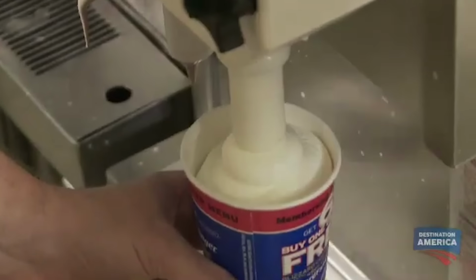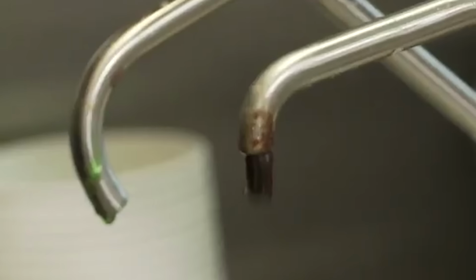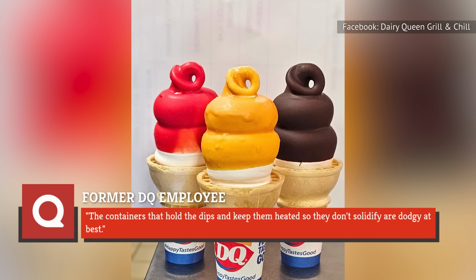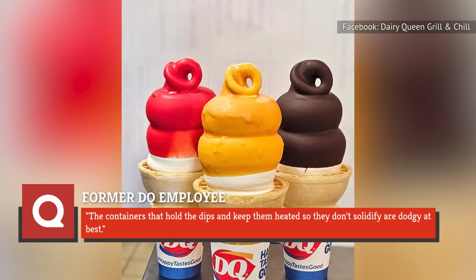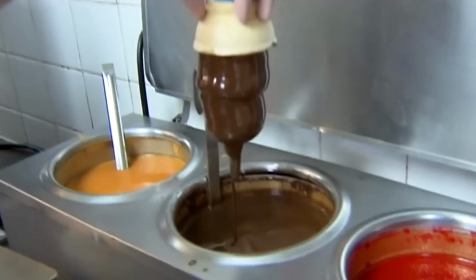The blades that mix the blizzards are cleaned between each use, and the soft-serve machines are sanitized frequently, in most cases at least daily. But the employee added, the containers that hold the dips and keep them heated so they don't solidify are dodgy at best. Unfortunately, this likely goes for all of the hardshell dips.